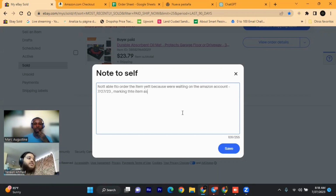Marking the item as shipped. By the way, my spelling is completely skewed, so forgive me. You probably want to fix your spelling and stuff, because you're leaving this message not just for yourself but for everybody else, right? So go ahead and make the messages proper. Marking the item as shipped temporary.